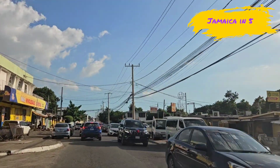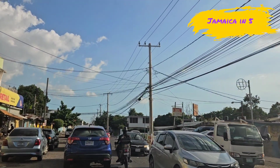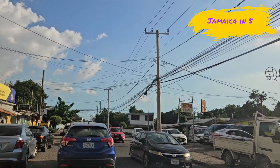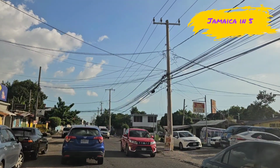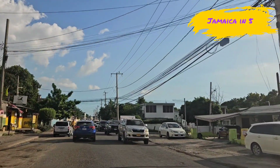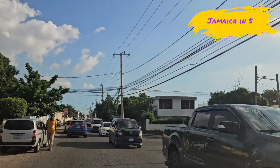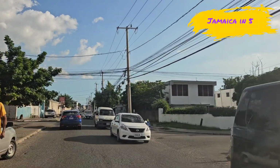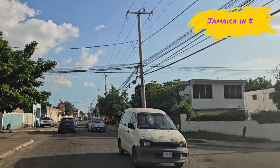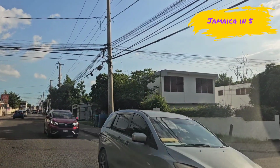Now, I'm assuming they did this because of the holiday season and the amount of people that will be going to Pricesmart. Usually what happens is when you turn at the first turn off where the police car is, the cars would back up and cause a traffic jam on Red Hills Road. So when the cars turn here now, there's a lot more space off Red Hills Road for the cars to line up.